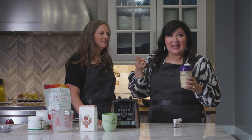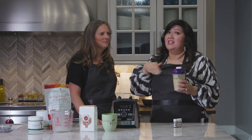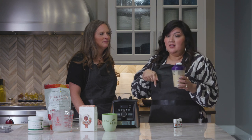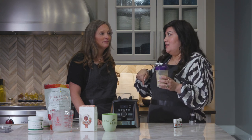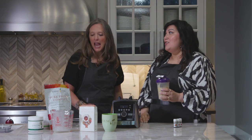It's got the banana bread vibe. The banana, the spice. And let me just say, I know we talked about this before, but the banana does not overpower that spice that's even in the Pure Protein Complete. Plus, it is amazing with the chai. And that would make good popsicles for the kids.